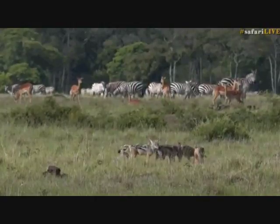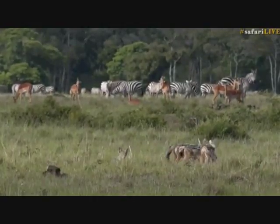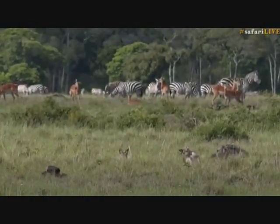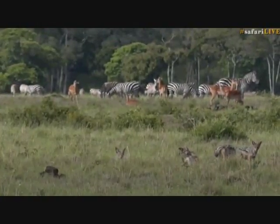And they'll be going off on their own soon. They don't look like they're going to be hanging around with the adults for too much longer. It's amazing how quickly they grow up and are able to look after themselves. But what a beautiful scene.